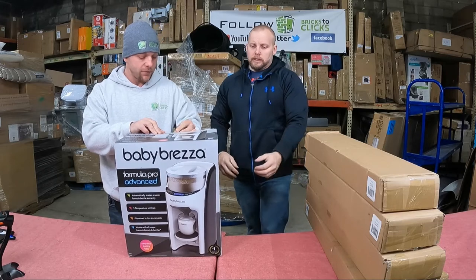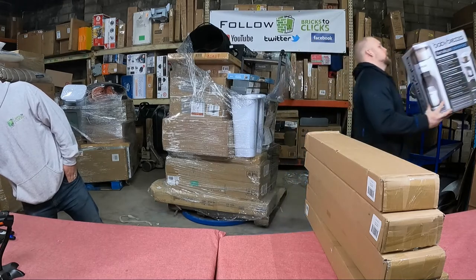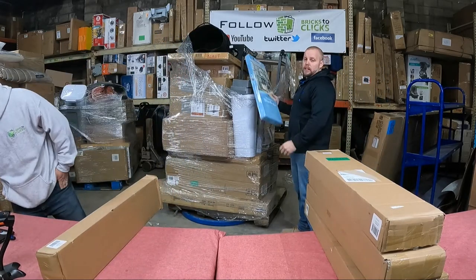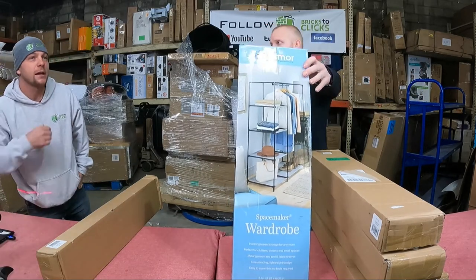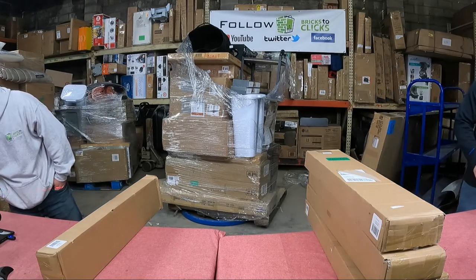That's a pretty good come up so far. Yeah, considering there's only $300 into the pallet, right? Yeah, $325 into the pallet. I'm starting to notice there's not a lot of smalls. No, not on this shipment, there is not. But I feel like I put a lot of the big stuff down. But we'll see what happens here.